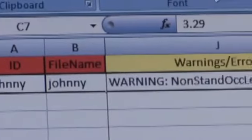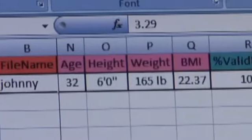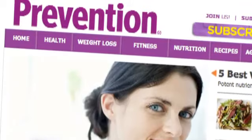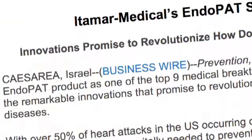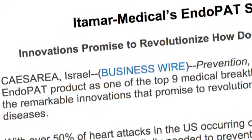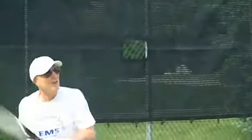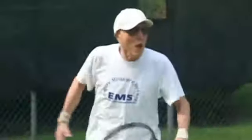The device can also be used to monitor progress in rehabilitation after a heart attack. It also acts as a very nice positive feedback and positive reinforcement for the patients. When they see that their score is improving, then they're further motivated to actually keep going with the program. EndoPAT was selected by Prevention magazine as one of the top 9 medical breakthroughs of 2009 for its promise to revolutionize how doctors prevent, diagnose, and treat cardiovascular disease.